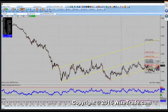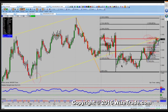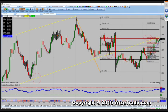Okay, taking a step back with the euro dollar, if you look at the daily, we've come back to 161% extension of this last move down. That comes in at 113.50. We are at 113.40 right now. We're also at the 618 retracement of the peak at 116.14 down to 109.14. So there's a confluence of fibs.